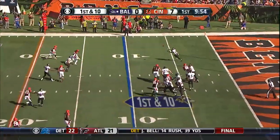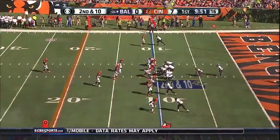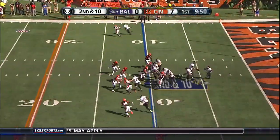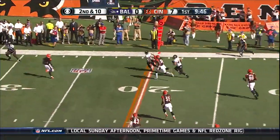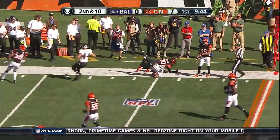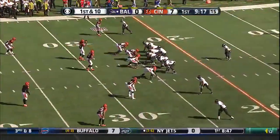Flacco, incomplete to Forsett. The thing about that is we showed the replay and there was no twist of the ankle or movement of the foot. Flacco rolling, throwing, complete across the 15, across the 20, and a first down out to the 25-yard line to Steve Smith Sr. Down Baltimore their own 25.